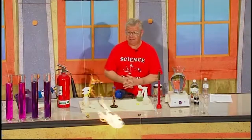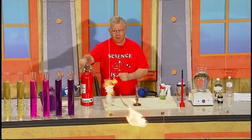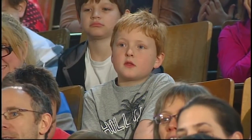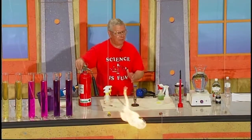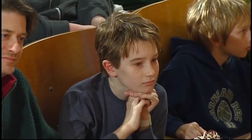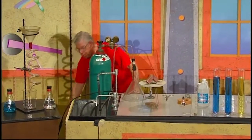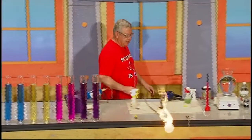It's good practice. I also want you to notice that we have a fire extinguisher right here, ready to be used, just in case something goes out of control. We're not planning on anything going out of control, but we have it as a safety precaution. And I want you to see it because I'm going to now set it on the side here where you and I and everyone in my lab knows where it is, and we use it as it is needed.